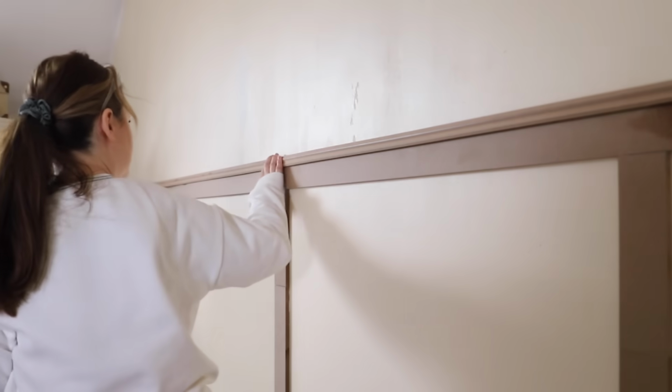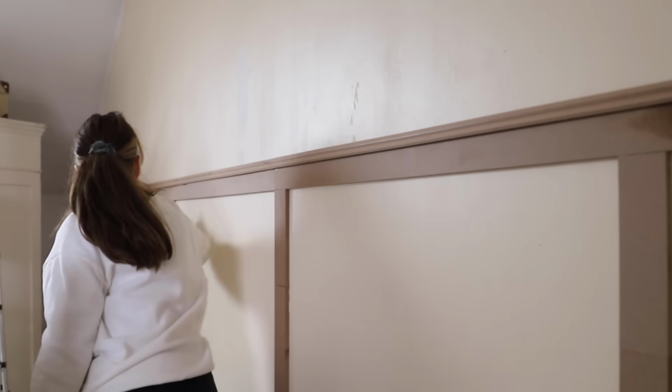That's where I am. I'm going to let everything dry, and I'm going to clean up, which is my least favorite thing to do. Okay.